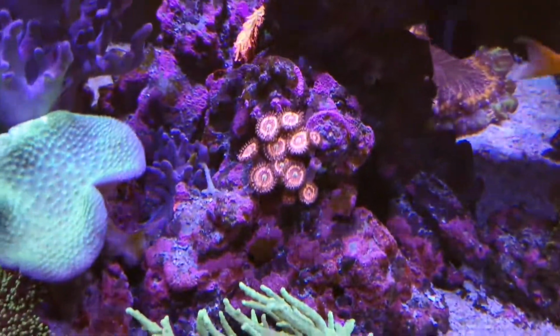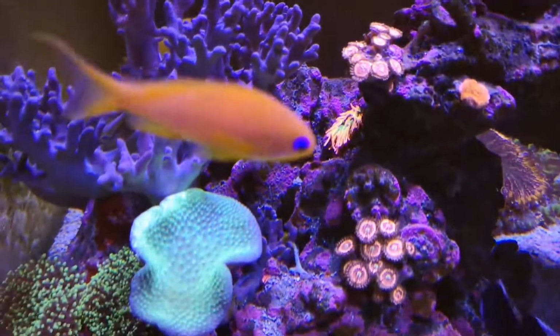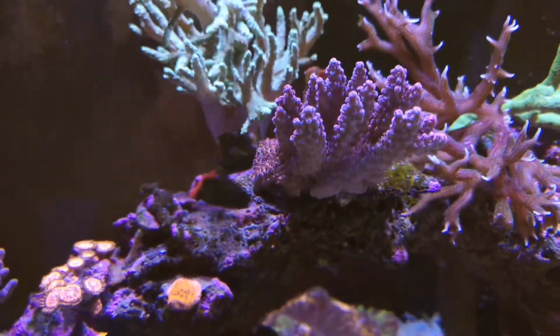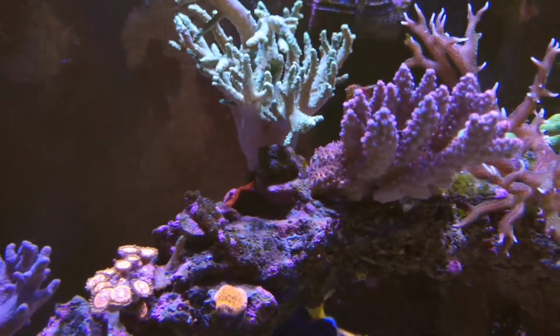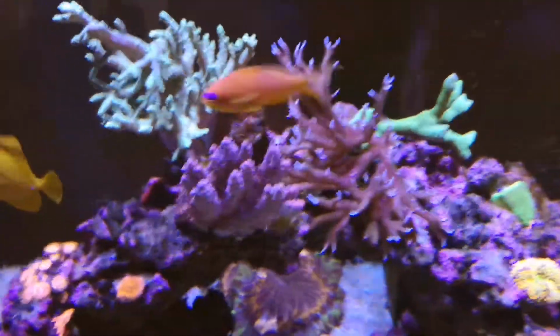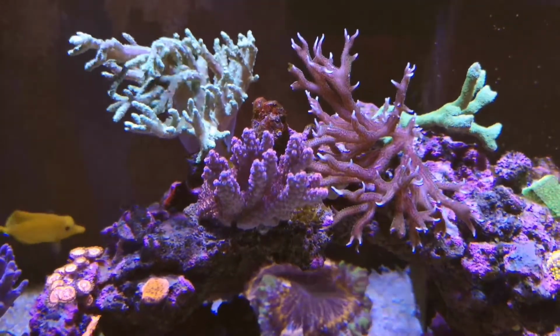There's pink zippers. They just grow everywhere. These are just ones that I flew off, and I just stuck them in a frag plug, and they're just growing. Then I've got me strawberry shortcake. He's doing alright, still alive, so that's the main thing. This Seriatopora is growing like there's no tomorrow. This is like crazy growth on this one.